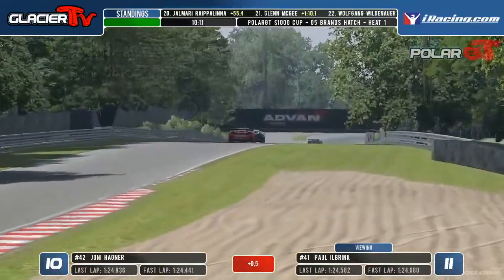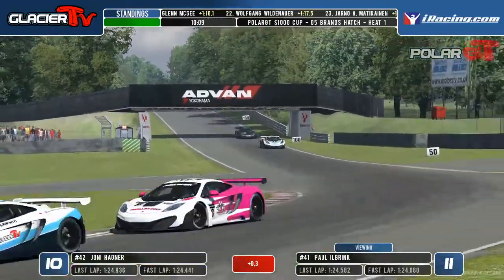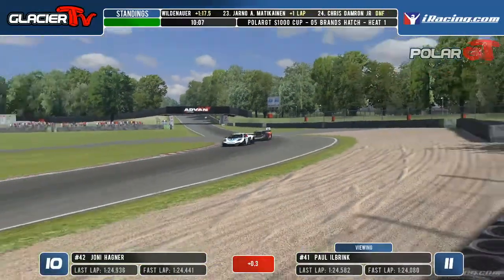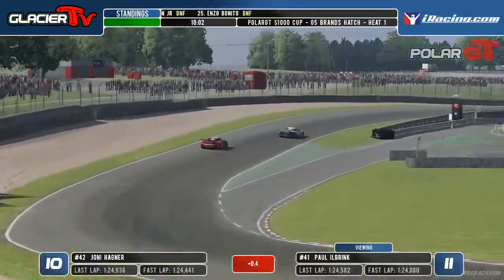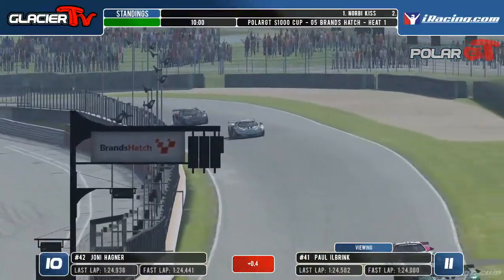Paddock Hill Bend's a good place to try and make a move if you can get close enough, but that's about it. Potentially, if you're radical enough. Let's see whether Paul is indeed radical enough. He gets himself a little bit squirrely there, out of Clark Curb, turn number 9.